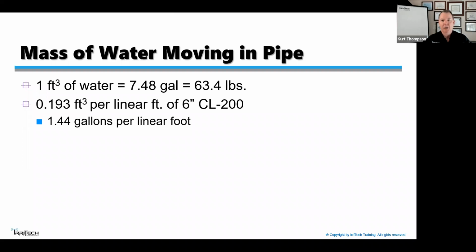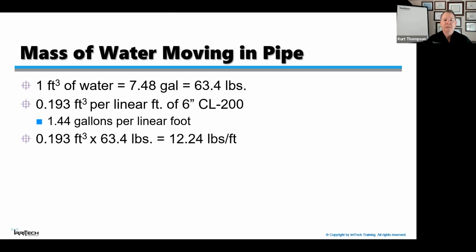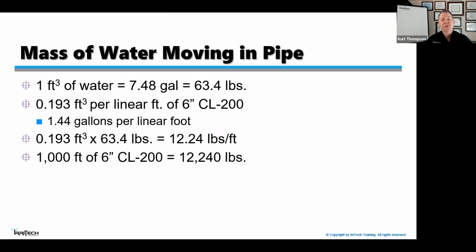Cubic feet are kind of hard to get our heads around. So 1.5 gallons per linear foot means every linear foot is going to have just a little over 12 pounds of water. So in a 1,000-foot main line, you're going to have a mass of over 12,000 pounds in motion. 12,000 pounds. It's moving, right? And it's moving, well, 5 feet per second, right?